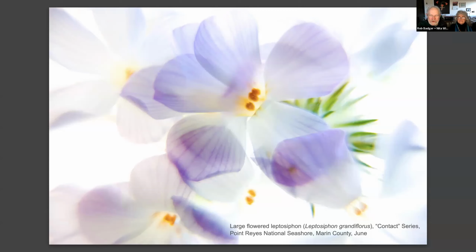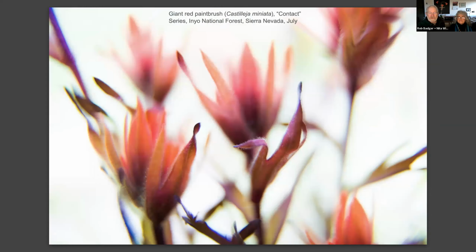And there's a very, very short depth of field, or very little that's in focus. And so it adds another abstract quality to a beautiful, colorful image. And it's just another way to interpret the beauty of all our diverse California species. I always make sure that there's something in focus to give some sense of reality and sharpness.